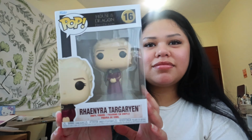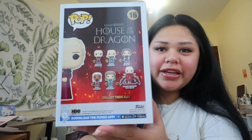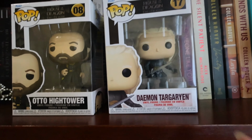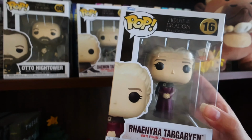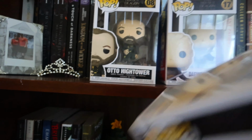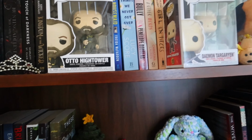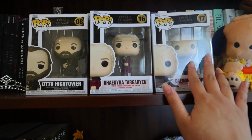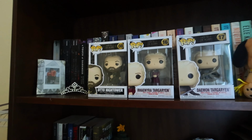Look at her. In all her glory. It's Queen Rhaenyra Targaryen. And she's gonna be added to my collection. So these are the other homies. So I also pre-ordered this one on Amazon and it took a while to come. It came before this one. And then this one I actually just found at Ross, because of course, she would be at Ross. Makes sense, actually. So I'm gonna put her in the middle because she's the queen. She's adorable. I really want the other ones.